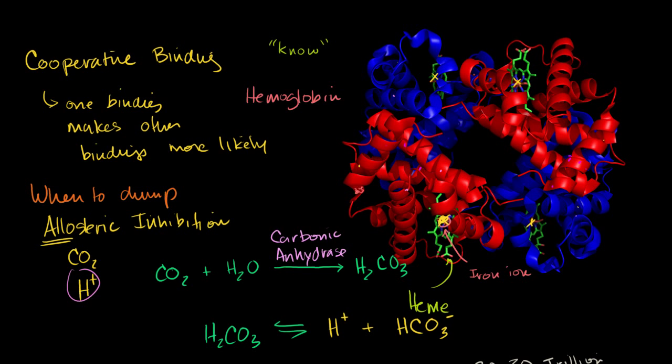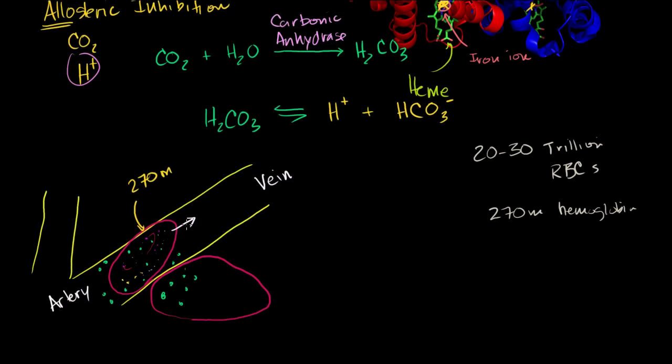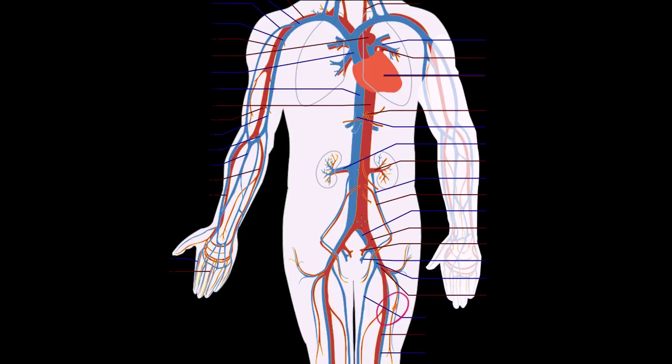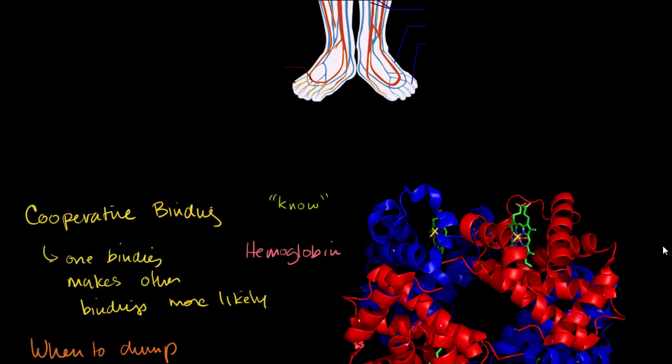So this is, at least in my mind, a brilliant, brilliant mechanism because the oxygen gets let go just where it needs to let go. It doesn't just say, oh, I've left an artery and I'm now in a vein. Maybe I've gone through some capillaries right here and I'm going to go back to a vein. Let me release my oxygen, because then it would just release the oxygen willy-nilly throughout the body. This system, by being allosterically inhibited by carbon dioxide and an acidic environment, allows it to release oxygen where it is most needed, where there's the most carbon dioxide, where respiration is occurring most rigorously, or vigorously. So it's a fascinating scheme.